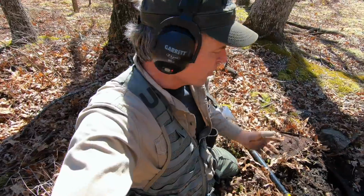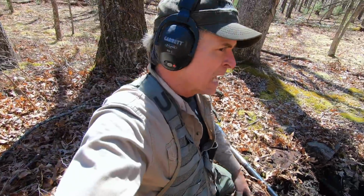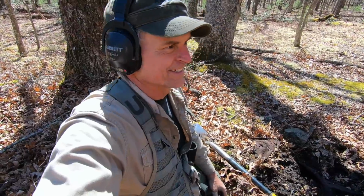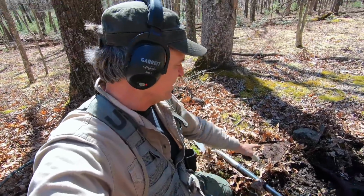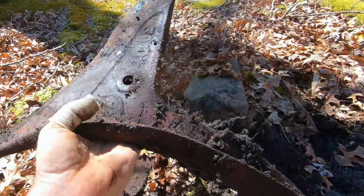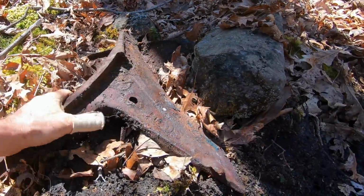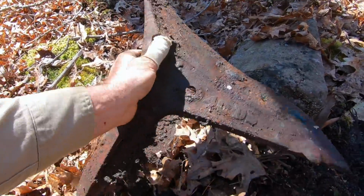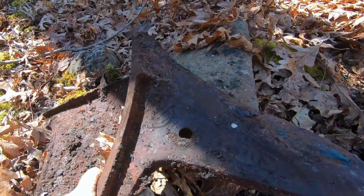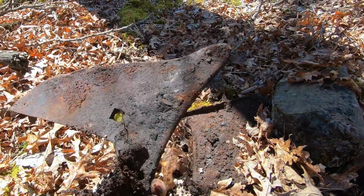Yeah. So I'm always amazed that up here, when you see how rocky it is, that people are actually farming this with plows. Look at this. Here's two pieces of plow right here. That's actually kind of a cool one. 40 DS. I don't know what that means. Don't really hardly ever see them with those kind of markings on them. 40 DS. I wonder what kind of, that probably tells you who made it.